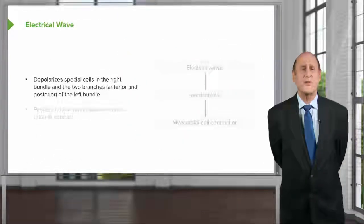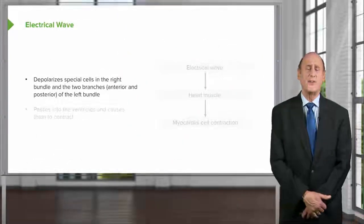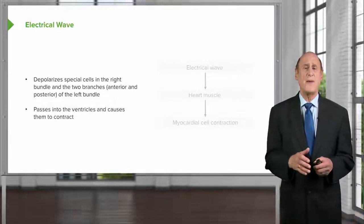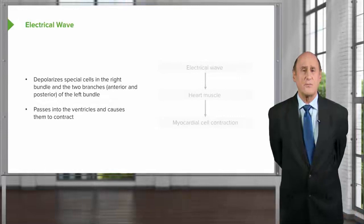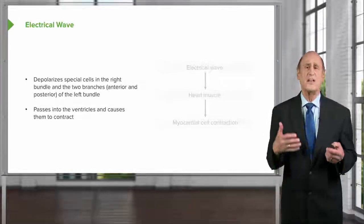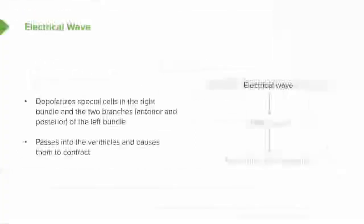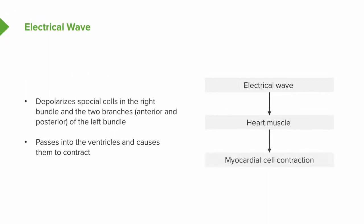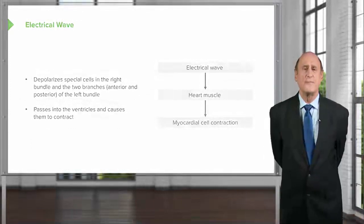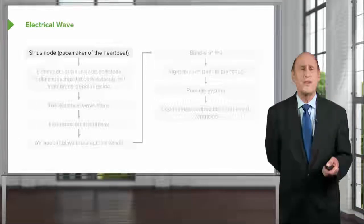There are special cells in the right bundle and the two branches of the left bundle that enable the electrical activity to pass more rapidly into the ventricular muscle. And of course, once the electrical activity gets into the muscle, it triggers the contraction. So you have the electrical wave coming to the heart muscle, and that's followed by a myocardial cell contraction. In a sense, the electrical wave is the trigger that sets off the mechanical myocardial cell contraction. Remember again, we've just gone over this.